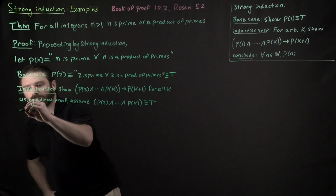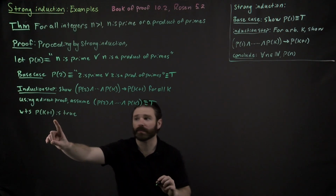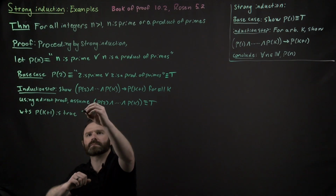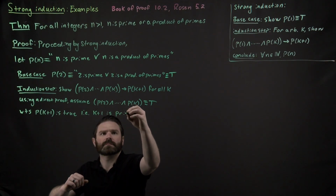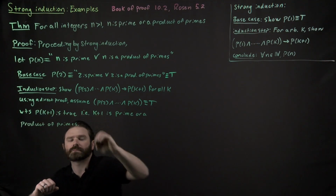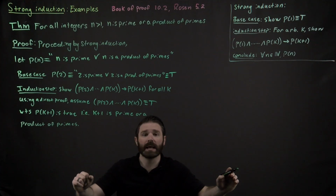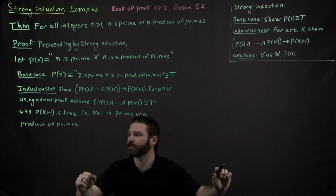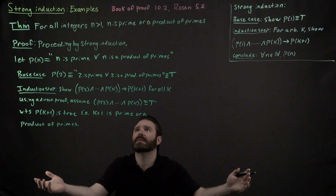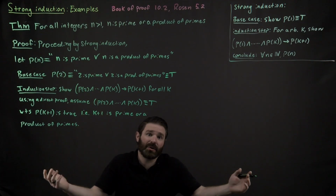So what we want to show is that p of k plus 1 is true. Well, what does that mean? That means that either k plus 1 is prime or it's a product of primes. That's what we're trying to show. We use this assumption right here, and we want to show our conclusion, and our conclusion translates to k plus 1 is prime, or it's a product of primes. Well, first off, if it turned out that k plus 1 is prime, we really don't have anything to show, right? Because if k plus 1 is already prime, then by definition of our propositional function, it's going to be true.